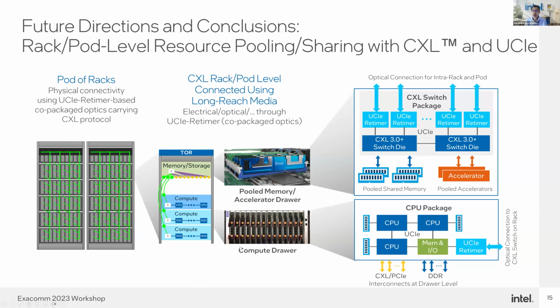And with UCIe, we solve the reach problem with co-packaged optics with very low latency, right? The challenge with the optics is going to be the cost and availability of it, but it's not a question of if, it's a question of when we are going to have wide-scale deployment. We're going to then have a lot of bandwidth that crosses a rack and a pod, and now you've got resources that are accessible from anywhere, and you can really build composable systems, collaborative computing systems where multiple servers can work together, and that's going to unleash more innovation going forward.